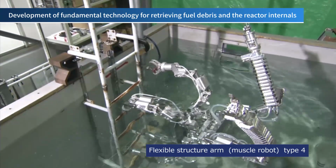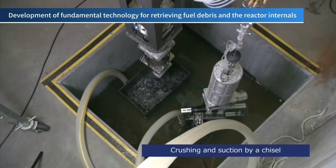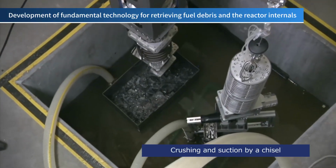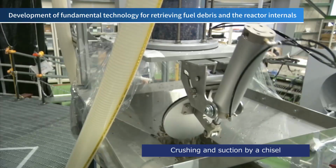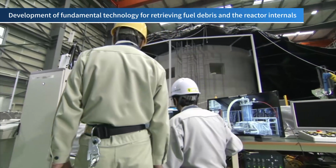When developing technologies for preventing contamination when retrieving fuel debris, remote control technologies, fuel debris access technologies, and the like, scale models are used to gather data through element testing.